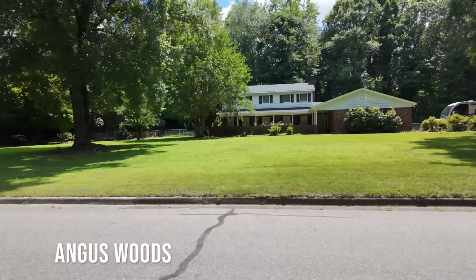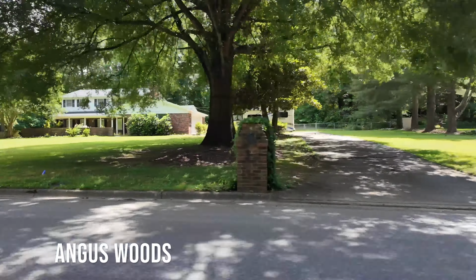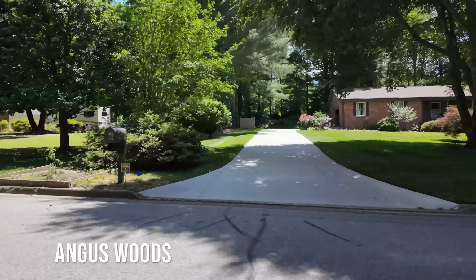Winston-Salem. If you're looking for something a little bit more outside the city, you don't really like the neighborhood thing, this is going to be a neighborhood, but the homes are really well spaced apart. This is more for my rural living folk, and the neighborhood's called Angus Woods. Very few people actually know about Angus Woods. The thing is that even though you are in a neighborhood, the amount of trees just make it feel like every home is off to its own, which is really nice.